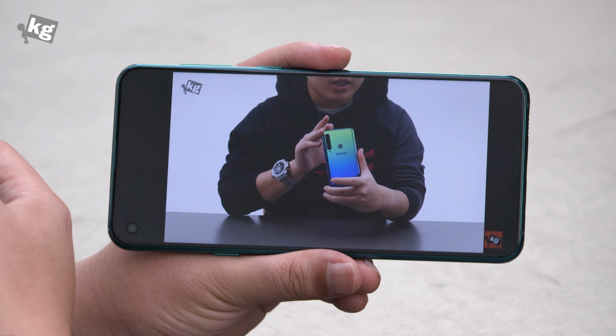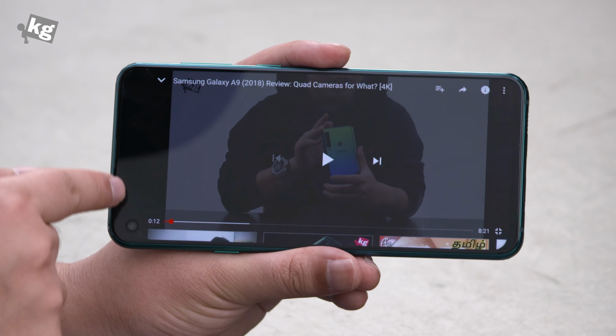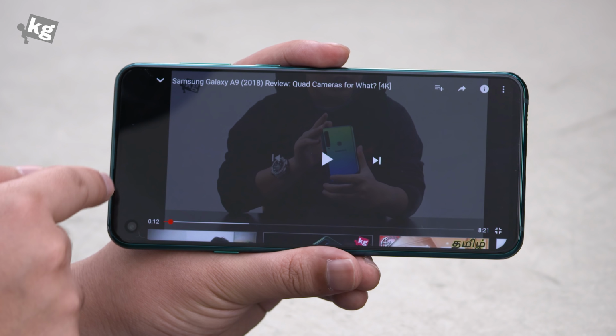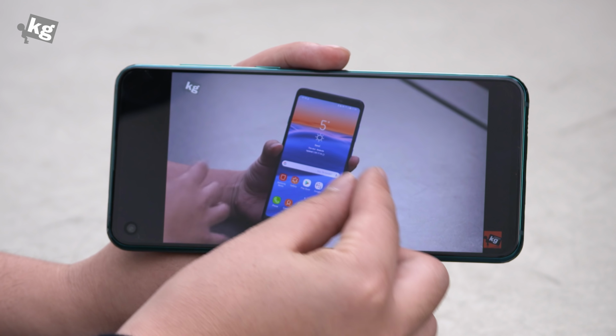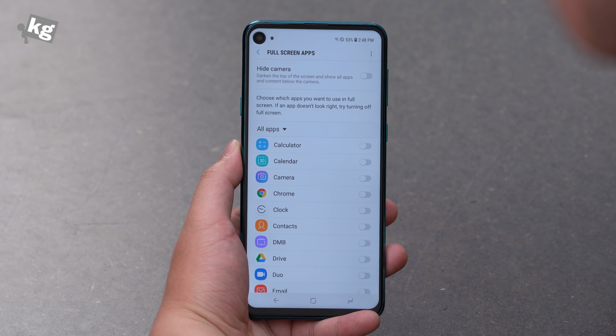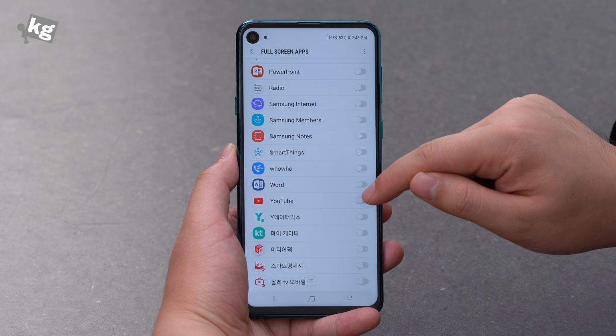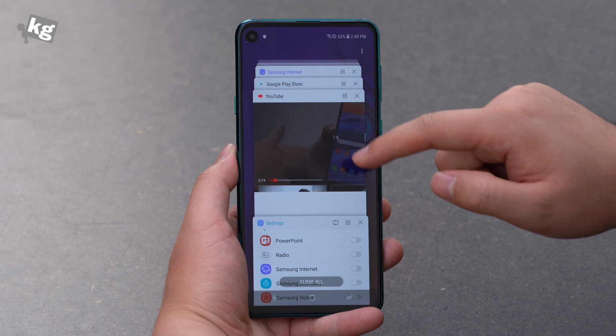And if you're wondering about what happens when you play video full screen, it looks like this. They cut the top part, the top line with the status bar, and even when you zoom it in like that, the space is still empty. But if you want to fill everything up, there sure is an option to tick the specific app to make it full screen.